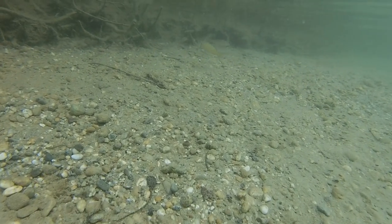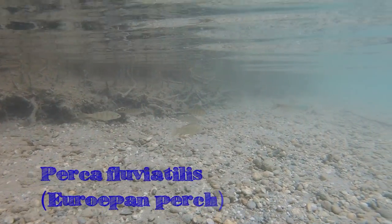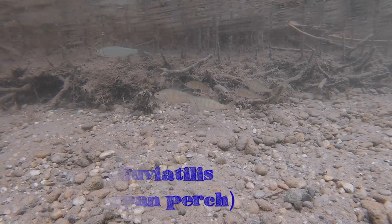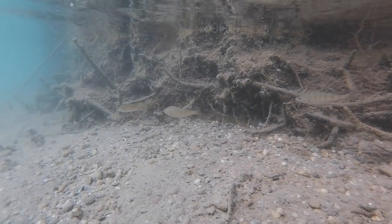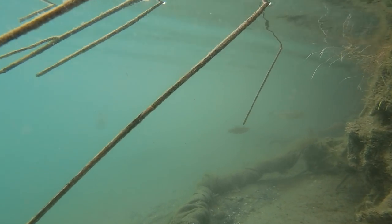It didn't take long and in shallow water I came across our first species of the day. European perch can usually be found in Europe and Asia, and this species is typically greenish in color with dark vertical bars on its sides and with red or orange coloring in the tips of its fins. If we take a closer look at perch from this particular lake, it is really interesting to observe how pale the coloration of these fish actually is.